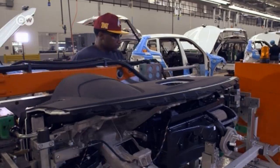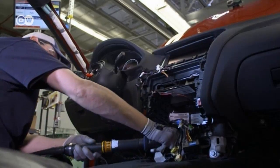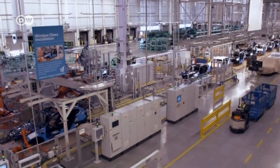The factory produced almost 300,000 cars in 2013. Some of the decisions on production are also made here. Most of the development takes place in Germany at the Research and Engineering Center. The American factory takes over when production starts. But Harald says some of the decisions are made right here. The factory's running while people are asleep in Germany, so people here need to be able to make decisions quickly.